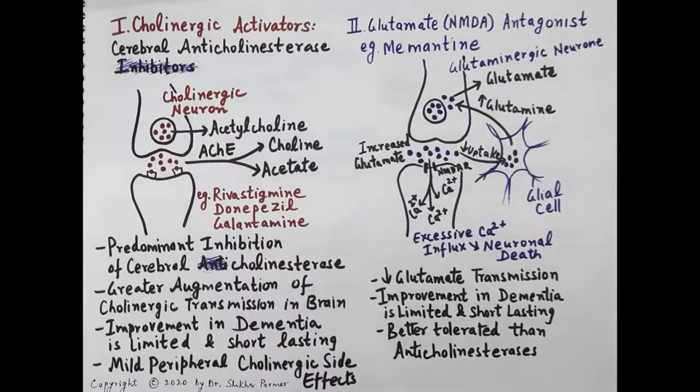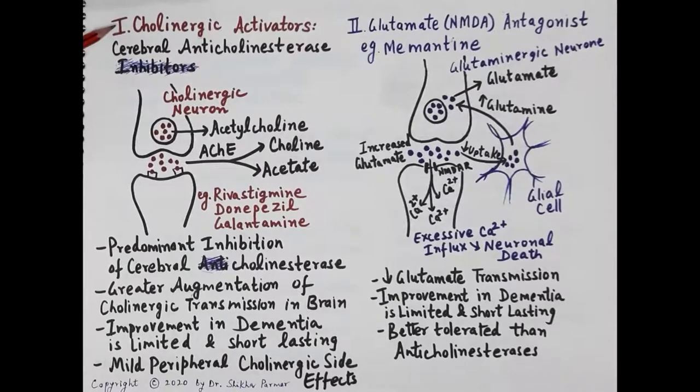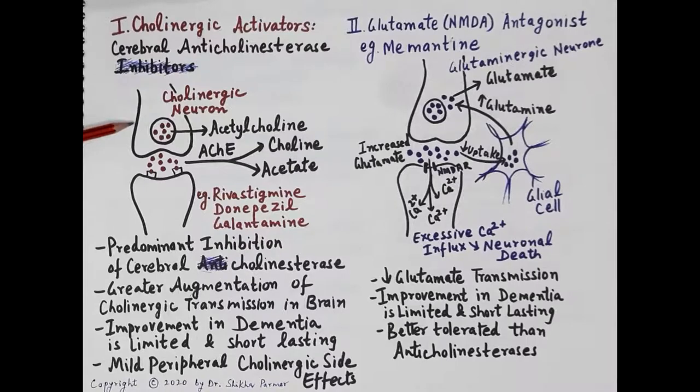Now this slide talks about the pharmacology of cholinergic activators. Before discussing the pharmacology of cholinergic activators, let's first talk about cholinergic neurotransmission. This is a cholinergic neuron. Acetylcholine is stored in the synaptic vesicle. As soon as the action potential reaches this cholinergic neuron, it is depolarized and there is release of acetylcholine in the synaptic cleft.